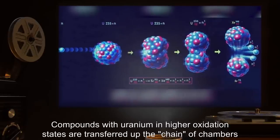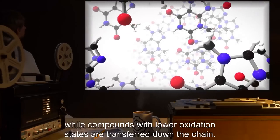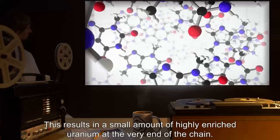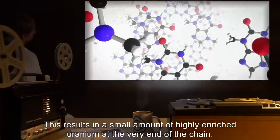Compounds with uranium in higher oxidation states are transferred up the chain of chambers, while compounds with lower oxidation states are transferred down the chain. This results in a small amount of highly enriched uranium at the very end of the chain.